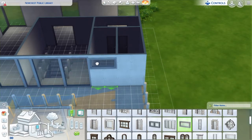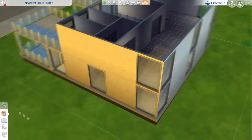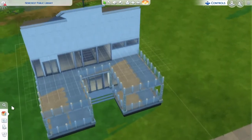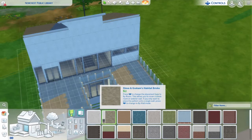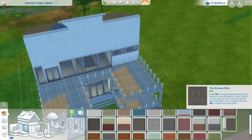Okay, so for the two bathrooms, I have put those two small windows there. Obviously it's going to get cut in half due to the walls that I put there, but from the inside it just looks like four little square windows.